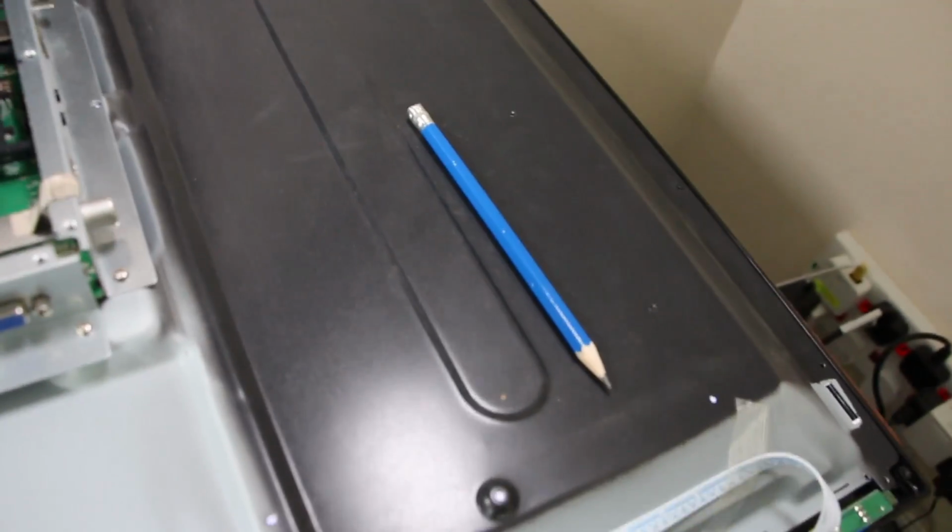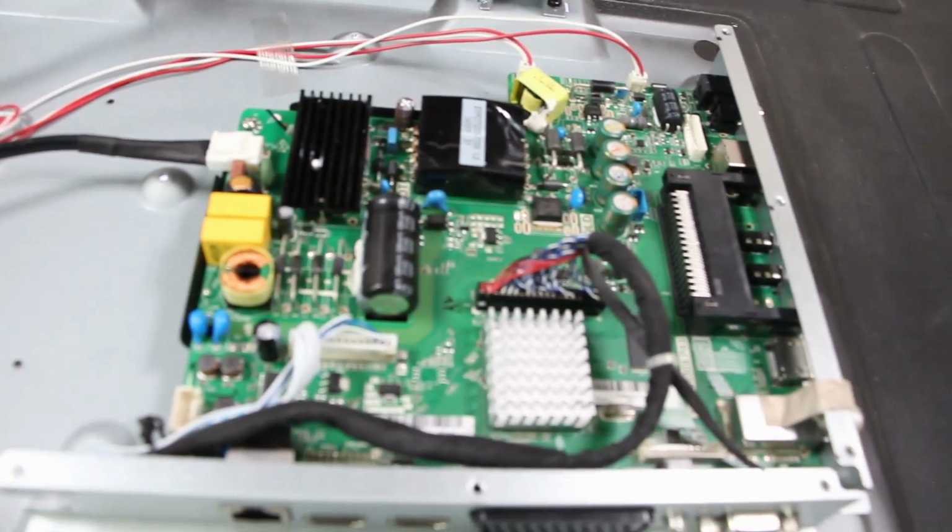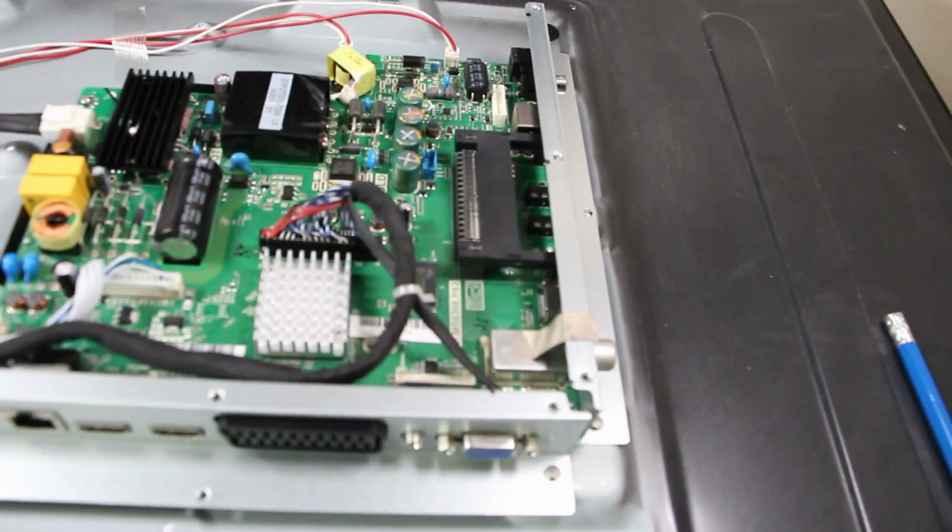So let's turn it on again. By the way, we're using a pencil because obviously this is electrical, so mind you, don't use anything that will conduct electricity.